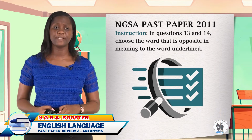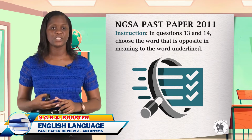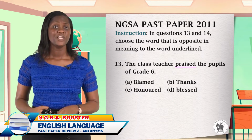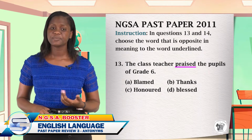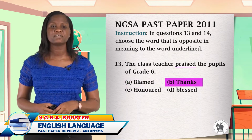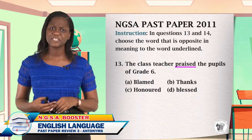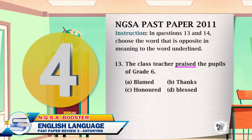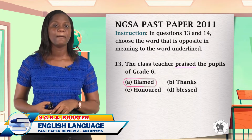2011. The instruction read, in questions 13 and 14, choose the word that is opposite in meaning to the word underlined. Number 13. The class teacher praised the pupils of grade 6. The underlined word is praised. We again are looking for an antonym. The options: A, blamed, B, thanked, C, honored, or D, blessed. Boys and girls, what would be the opposite of praised? Yes, I'm sure you would have chosen A, blamed.